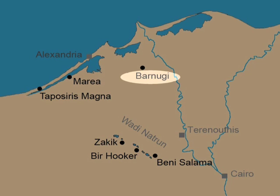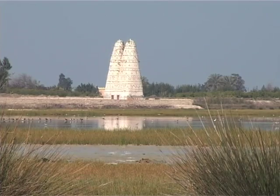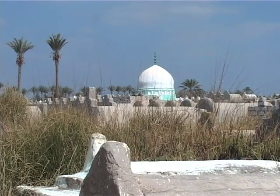Barnugi to the south of Damanhur was well known for the quality of its natron that came from the lakes just south of the ancient city. It was then called Nitria, derived from the Greek for natron, but on the site itself, no trace of furnaces.